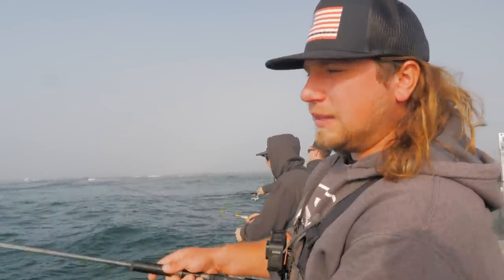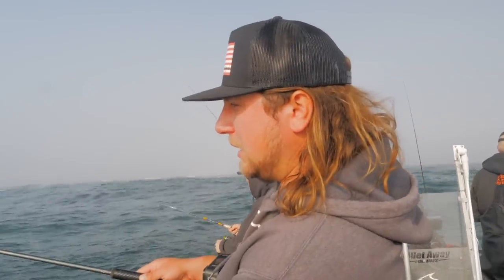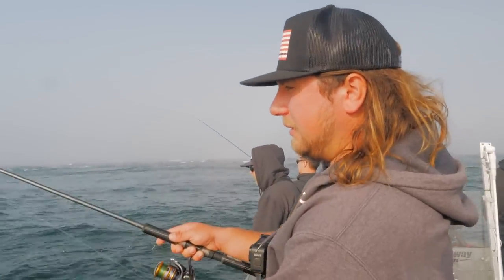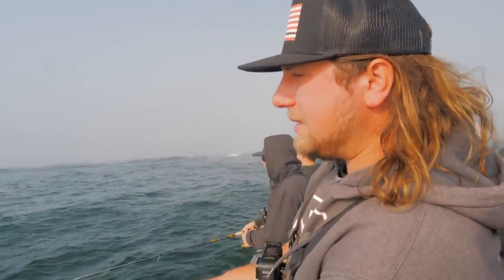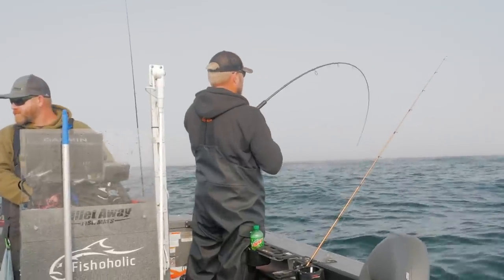We're slamming fish. The bites kind of died down a little bit. I don't know if the tide changed or if we just kind of hammered on this school and they've moved. But nevertheless, I have a feeling we're pretty close to a limit anyway. So we only need a couple more. Might send some bait down for a ling. Try to get a full limit today. This is all about limits today. It's a harvest day.